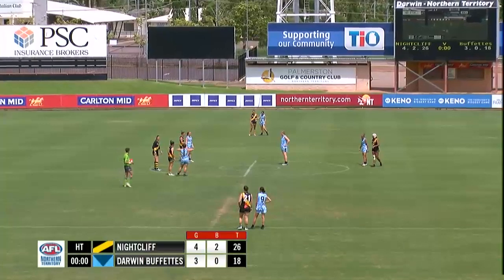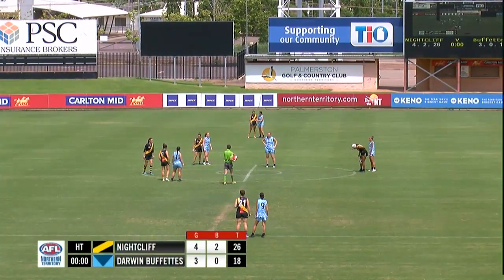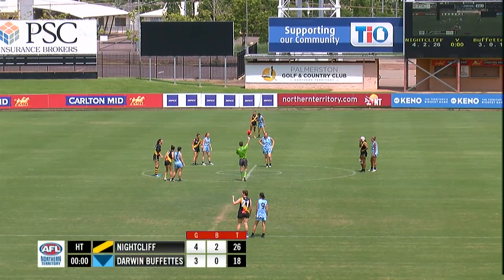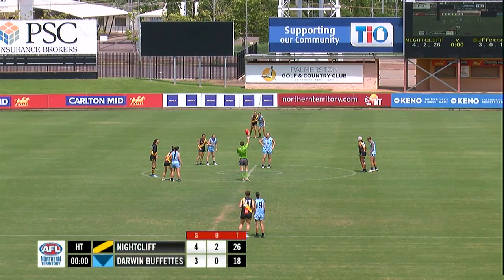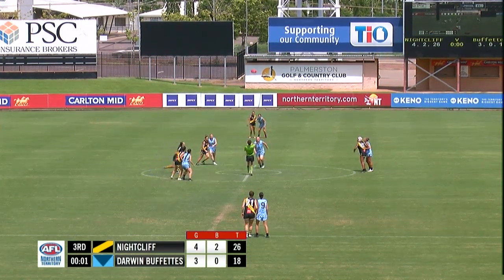I think if I was Buffs coach now, I'd be wanting to put my ball winners in the middle. So, or my most consistent players, a Gem Icono from the back line, just throw it around a bit. Take a few more risks.